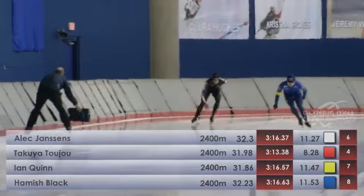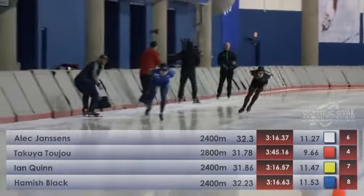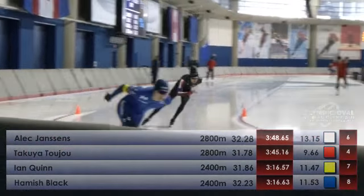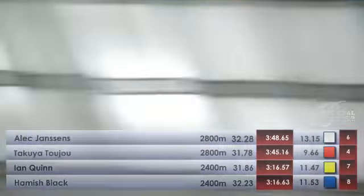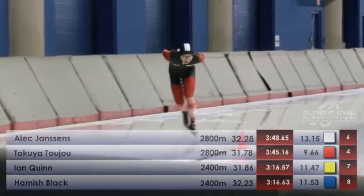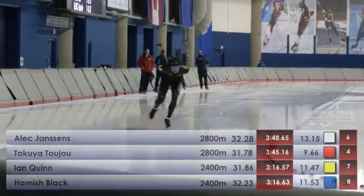Quinn and Black in the low 32s, high 31s. Tuju comes through, 31.78. He's keeping pace with Quinn and Black. Janssens in the low 32s. All four skaters not showing any cracks yet, skating all very steadily and efficiently.